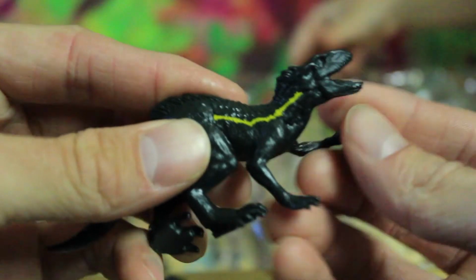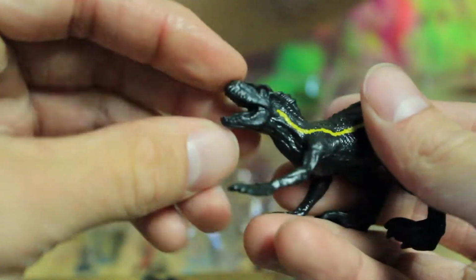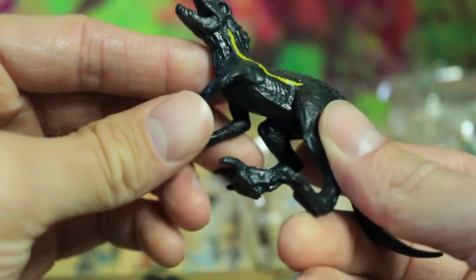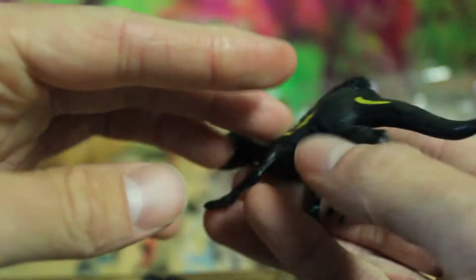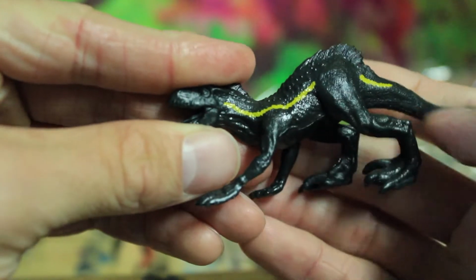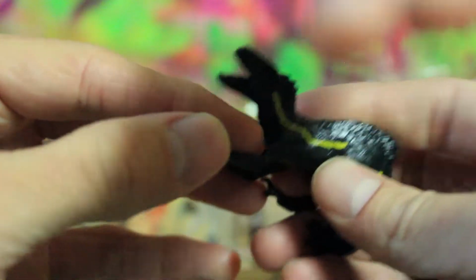The Indoraptor really got some royal treatment for the whole line of Jurassic World 2 Fallen Kingdom toys. It's very slick, very rubbery feeling compared to the other dinosaurs. You can see his mouth moves a little bit, even though it's not hinged. But his front legs are really bendable, his tail is very bendable. Just the overall feeling of this toy feels a lot more in depth than the others. With that yellow racing stripe contrasting with the black body, it's really a piece of eye candy.